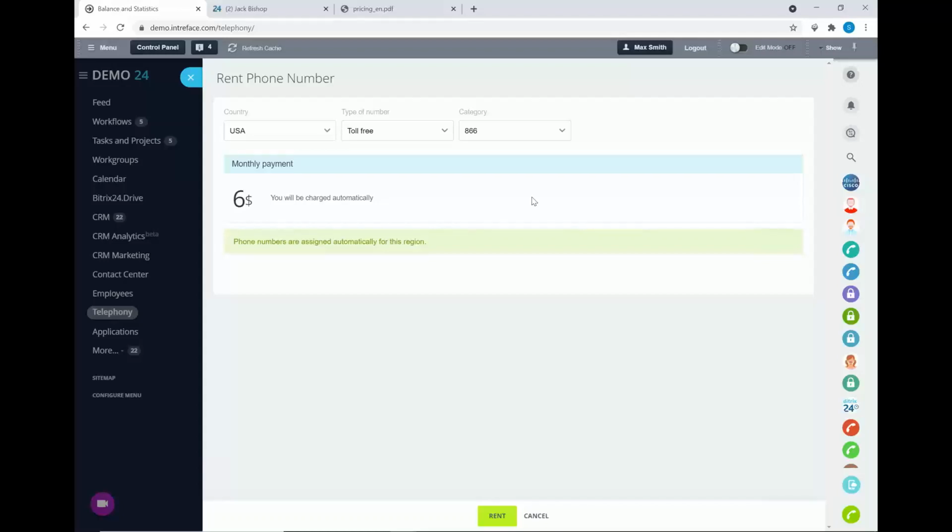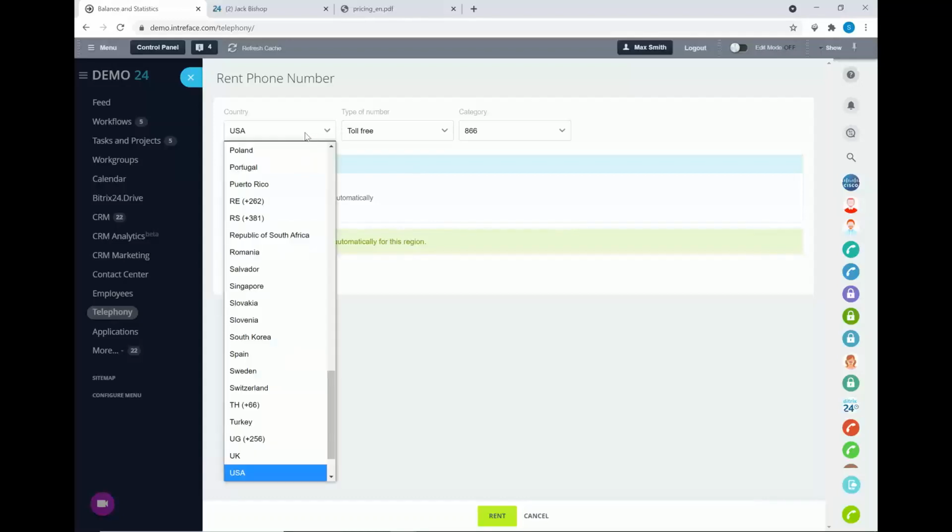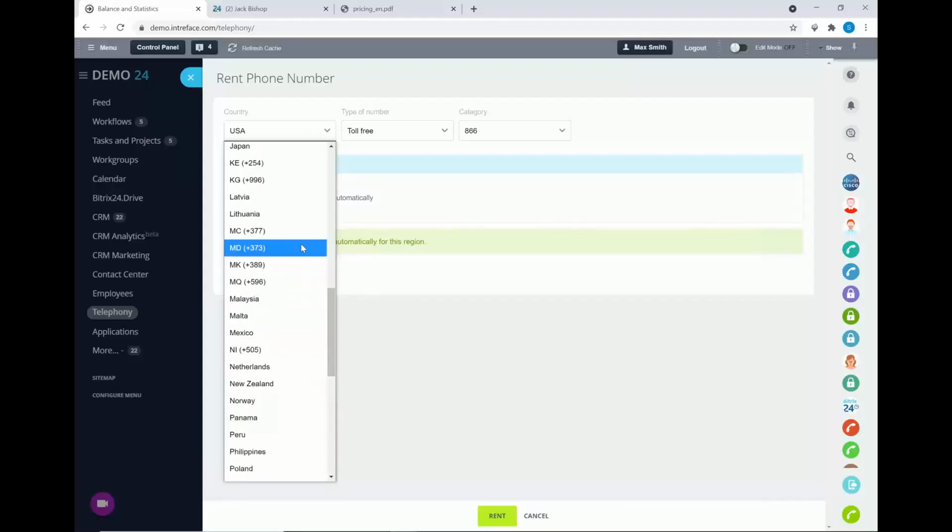And once you've rented that number, you then need to add credit into your account so you can then make outbound calls. So that's really as difficult as it gets in terms of renting a number from Bitrix. You just simply select the country and the type of number you would like to use.